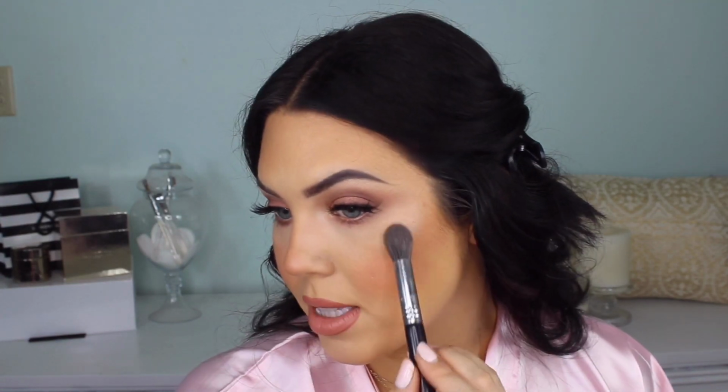So I'm going to use kind of a dense brush. I really want to create an intense highlight right on the tip of the cheekbone. This is actually the Soft Blend Concealer brush from Sigma, but I like it for highlight. It picks up a lot of highlight. So I'm just going to apply this right here on the cheekbone. How pretty. I love that soft, subtle pink reflect it has, but it's not too pink. And how pretty is the limited edition packaging. It's like gold. So pretty.